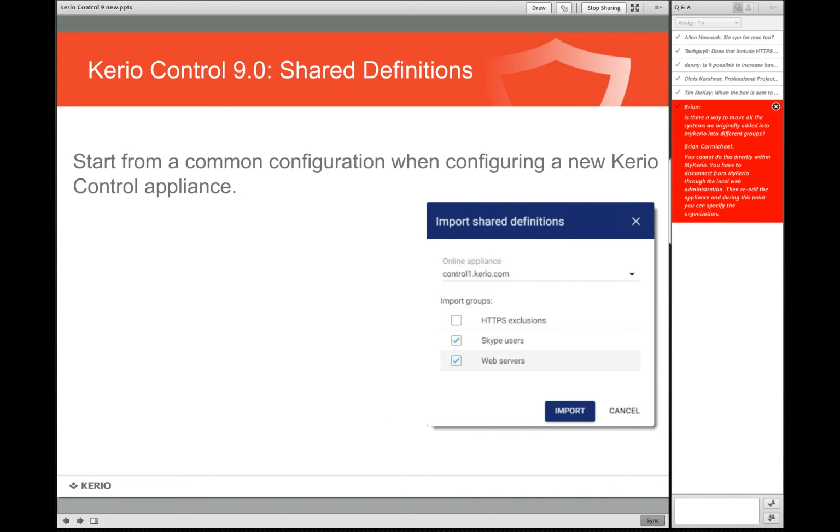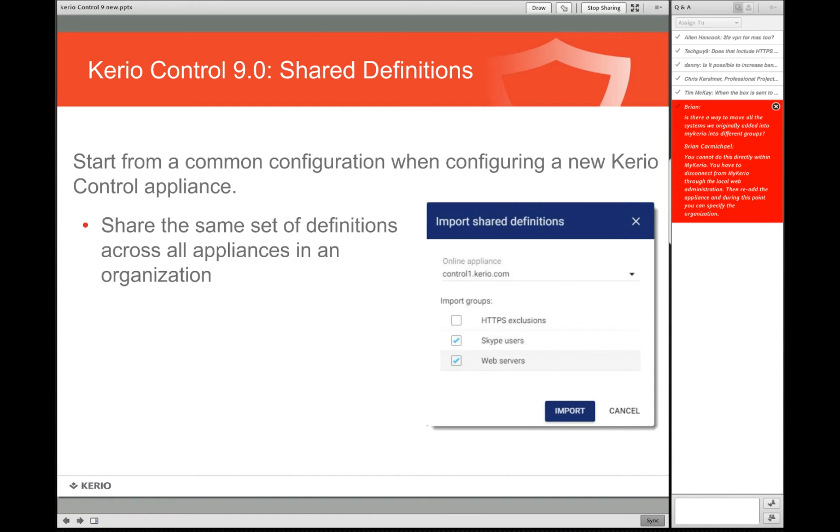So shared definitions also make it easier to manage appliances by letting you use common settings when you install a new appliance and letting you keep appliances synchronized with your preferences. You can share the same set of definitions across all the appliances in an organization. You can import definitions from an existing appliance that you've already set up and use this as your starting point.